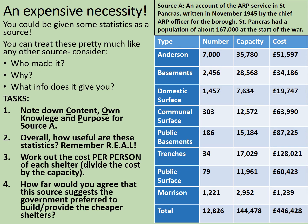And are there any limitations? Well, perhaps the biggest one is that it doesn't tell us how many people used these shelters. It just says that they were provided. Working out the cost per person, you'll have probably noticed that the trenches by some distance are the most expensive one. How far would this suggest that the source suggests the government preferred to build cheaper shelters?